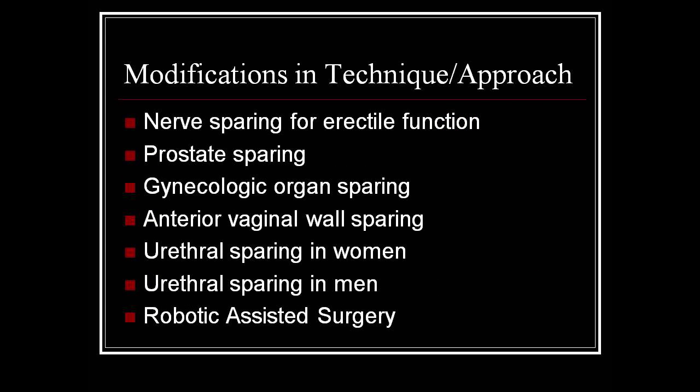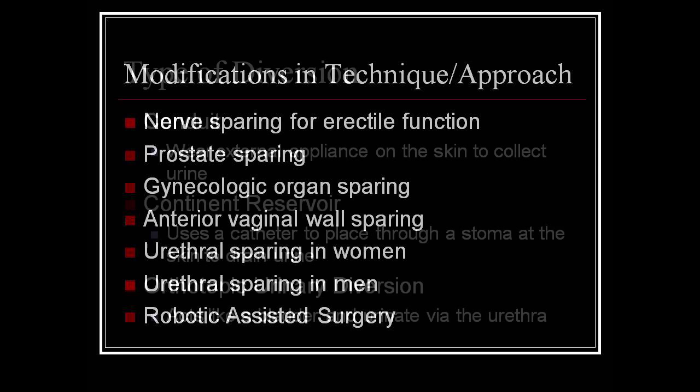And again, these are modifications and techniques of the radical cystectomy over the years. Prostate sparing, nerve sparing to preserve potency and erectile function in men. Gynecological sparing, maybe not taking ovaries, sparing the anterior vaginal wall, which can be important for intercourse after surgery, urethral sparing in men and women, and again, the robotic-assisted technique in laparoscopy.